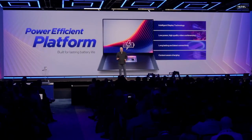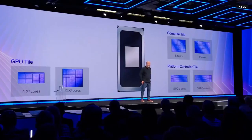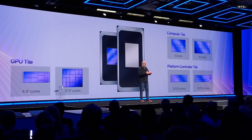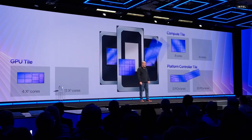So beyond the SoC, we've deployed other technologies at the platform level focused on power efficiency. Intel's intelligent display technology, context-aware charging, low power video conferencing with our image processor, long-lasting connectivity with Intel's Wi-Fi solution. We bring this all together with our advanced Foveros packaging technology, delivering a full range of Series 3 processors.